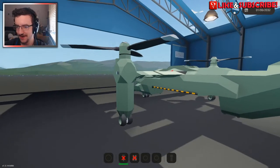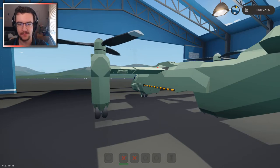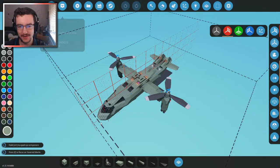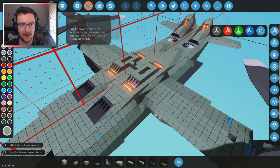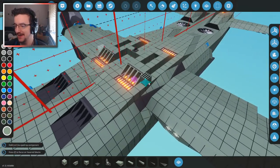Interesting. Very interesting. Anyway, let's go ahead and see if the engines start with no pump. They do! So we don't even need a pump. It was already going to work from what we already had. So let me load up this. And we go from that.